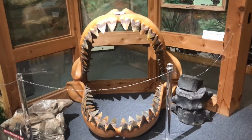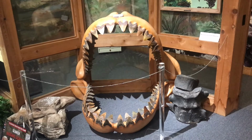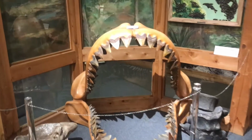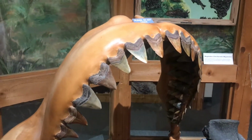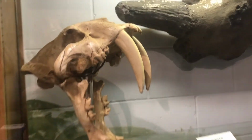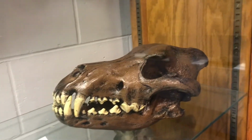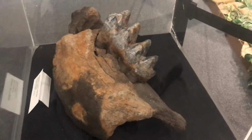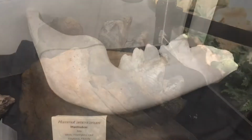And these are the jaws of a megalodon, approximately 60 feet long. It could chop up a whale. King of the sea back in the prehistoric times. This is a replica of a saber-toothed cat skull. This is a wolf skull. This is the jaw fragment of a mastodon. Another mastodon jaw.